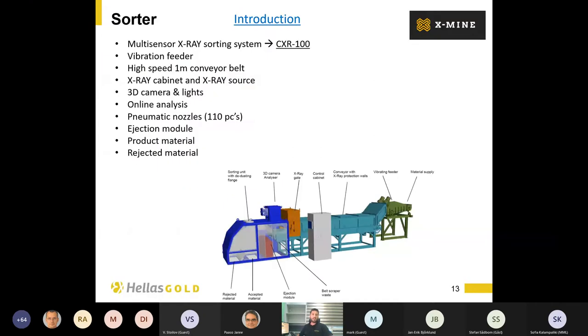As an introduction, the sorting machine is a multi-sensor X-ray sorting system. It has a vibration feeder for the feed of the material, a high-speed conveyor belt, an X-ray cabinet with X-ray source and 3D camera, online analysis and a separation module.